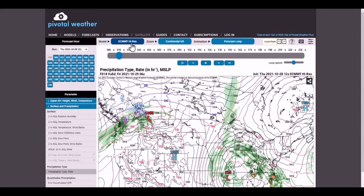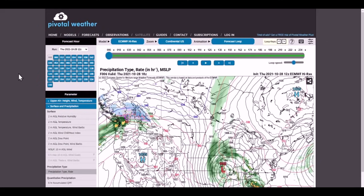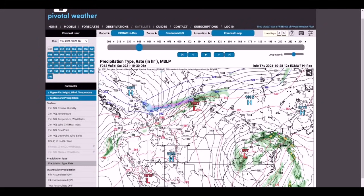And I do want to show you the European model high res, right? This is a very good model. It does a very good job. Let me show you its surface map. And again, here's the date. It's very small, but right there, the 30th, 6Z. So that's basically 6 in the morning.